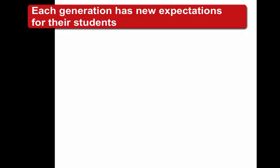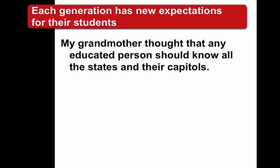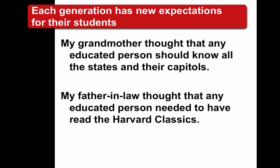Each generation has real expectations of their students. My grandmother, for example, would always tell me I was not an educated person because I didn't know the states and all their capitals from memory. My father-in-law thought I wasn't an educated person because I hadn't read the Harvard classics. He hadn't read them either, but he was sure that if he had, he would have been an educated person. The point is that now we look back, and these are generational things, and these goals seem pretty outdated in what would allow you to function in today's society.